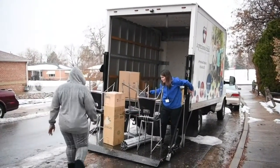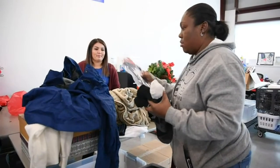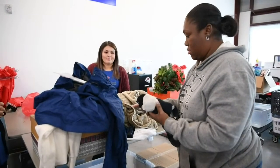At A Precious Child, we're so intentional about how we deliver our services to our families. We always want our families to feel empowered and confident when they're receiving these goods. By providing basic essentials, but also the furniture and all these items that these families desperately need, that is giving them the courage and the strength to continue on. When you don't know how you're gonna get things together or how things are gonna work out, it just showed up. And I'm grateful that y'all are here. I'm grateful that y'all are helping me.